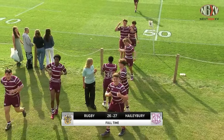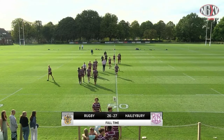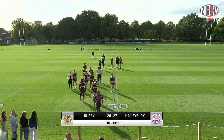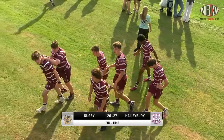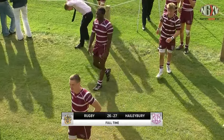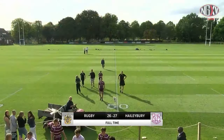And Haileybury just giving the cameras a little bit of love. And why not? What a fantastic performance it was from Haileybury. A second half comeback to be remembered. And it all finishes up here on Old Big Side. Rugby 26, Haileybury 27. A stunning comeback.